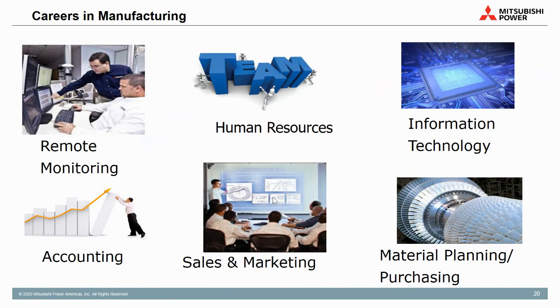So here we have other careers in manufacturing that, again, support the specific operations side. We have remote monitoring, which is where we can see the process and the performance of the turbines out in the field. We have human resources, IT, which we talked a little bit about earlier, accounting, making sure that we're making money, not losing money, sales and marketing. They're really key on the manufacturing side to make sure that we're constantly having work. And then material planning and purchasing, making sure we have everything that we need in order to manufacture and repair these parts.